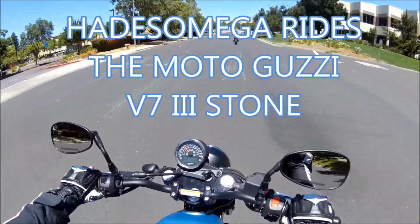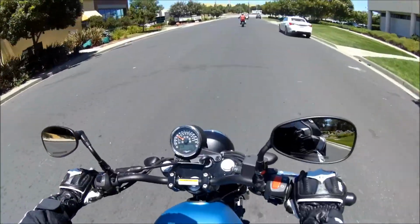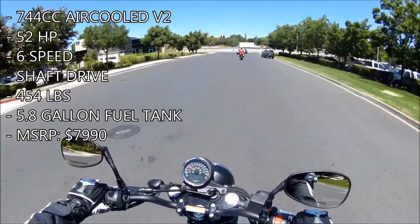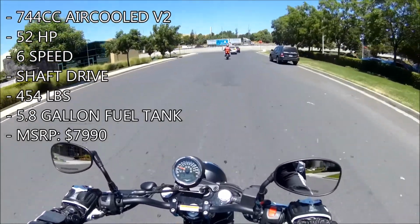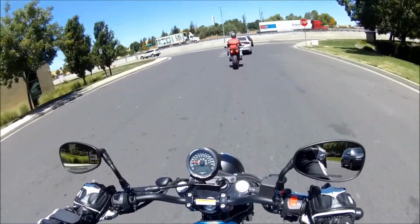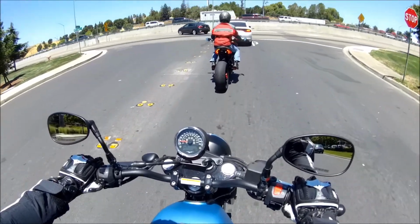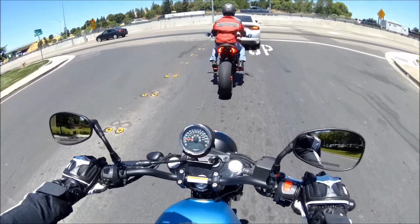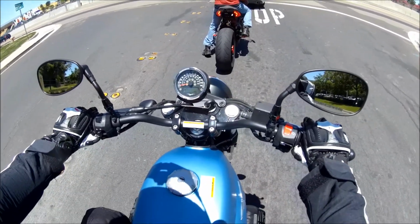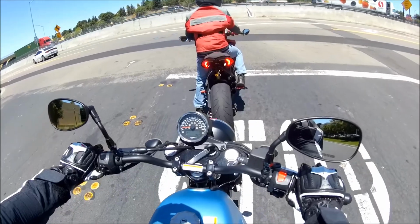So this is the Moto Guzzi V7 Stone. It's a standard bike. Other bikes that you might want to consider that are like this are like a Triumph Bonneville. Triumph Bonneville would probably be the biggest competitor for this bike. I can't think of anything else. I'm sure, like, the Japanese bikes.